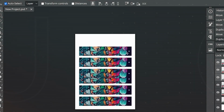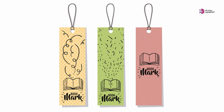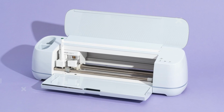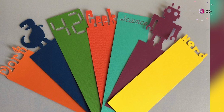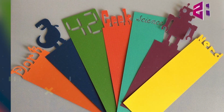Then similar to the sticker business from earlier in the video, to actually cut out the bookmarks once you've printed them, you'll want to use some type of electronic cutting machine. You can typically buy these on Amazon for around $100 to $150. Alternatively, you could just use a pair of scissors to cut out the bookmarks manually.